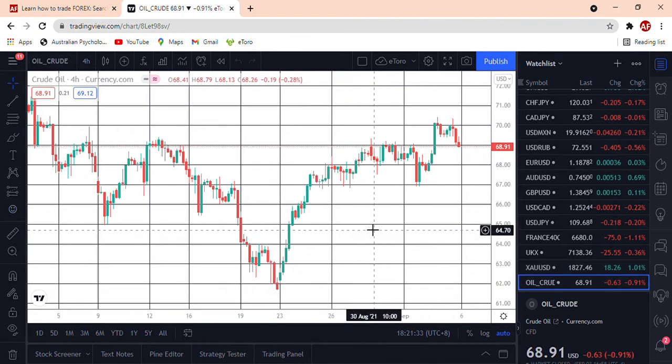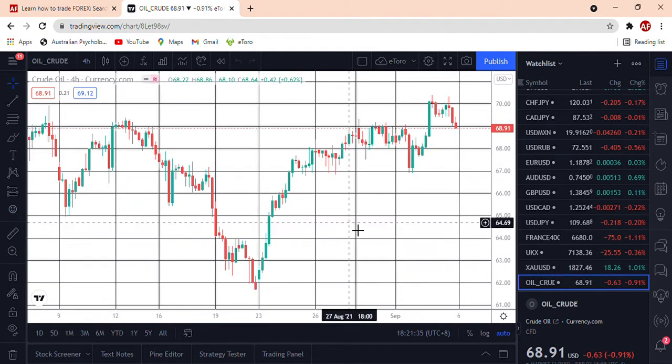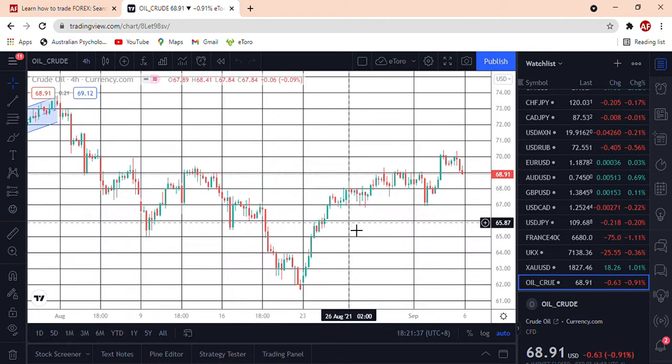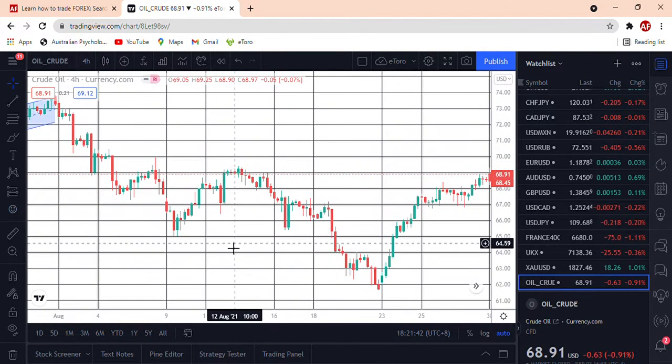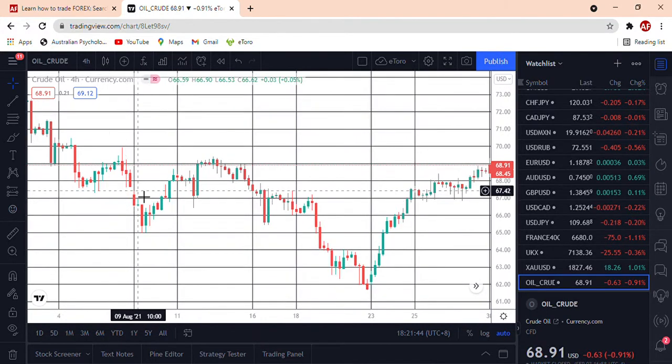Oil is one of those that I like gap trading on. So we go back and have a look. Here you can see we had a gap. So just check the date. That will probably be Monday morning after the market opened. So it's the 9th of August, and if we go to August, we are now in September 2021. So on August 9, yes, here we are.